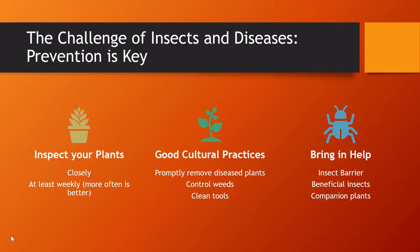And then the last thing I strongly suggest is you bring in help. There are all kinds of things you can do to combat insects and diseases. And those include insect barrier, which is what you saw in that picture, that white stuff, that row cover, that's an insect barrier. You can also try to attract beneficial insects and companion plant and try to improve your soil and the microbes within it.